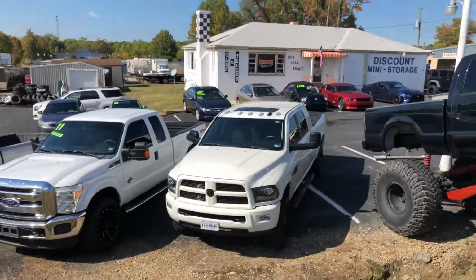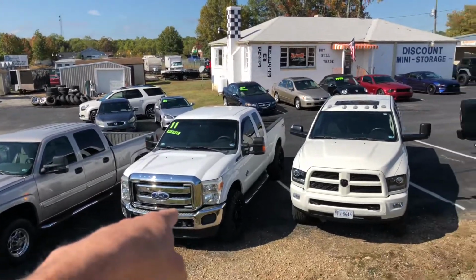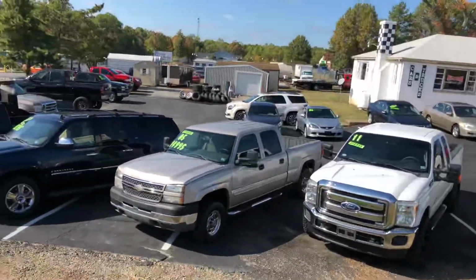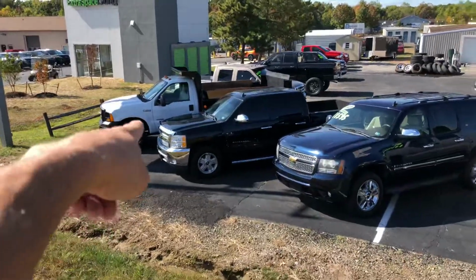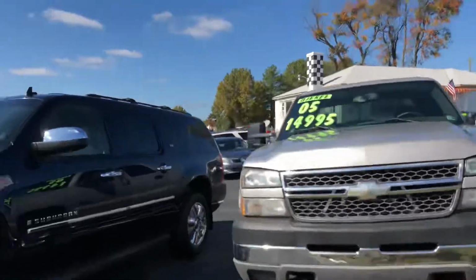You got a nice mega cab Cummins right there, a '16 mega cab Cummins. We got a 2011 Power Stroke for like 20 something grand, low 20s on that truck. That 6.7 Power Stroke. Got an '05 Duramax, got a Suburban, got a Silverado 1500 LTZ. Got a dump truck with 6,000 miles on it. Got my Dodge Ram in the back and another Dodge Cummins over there.